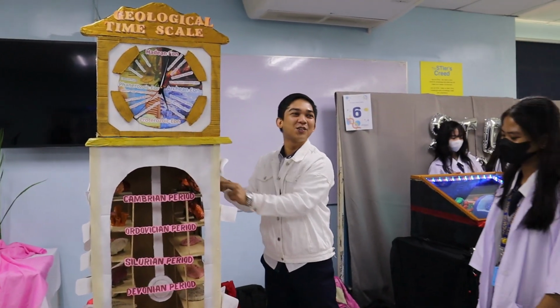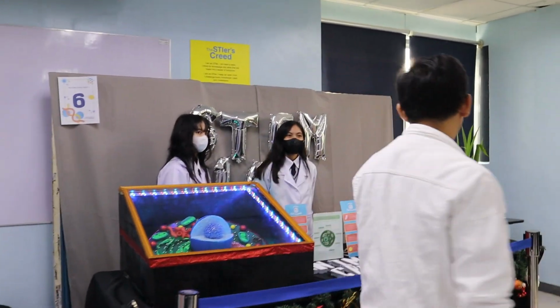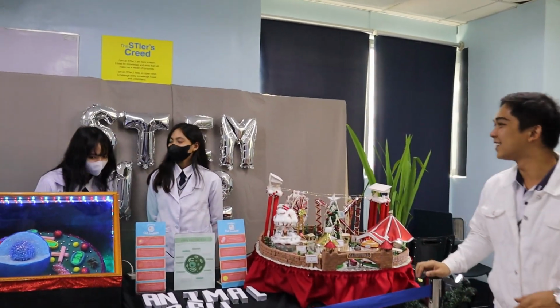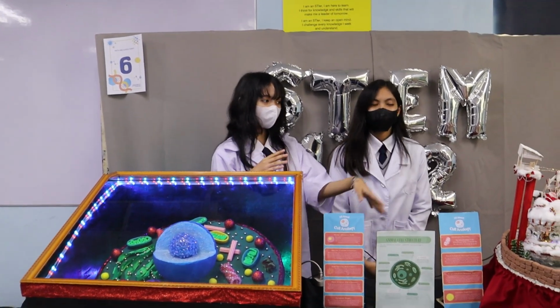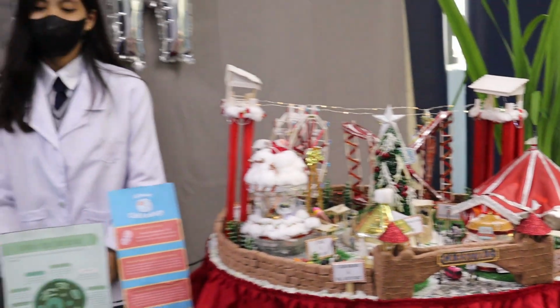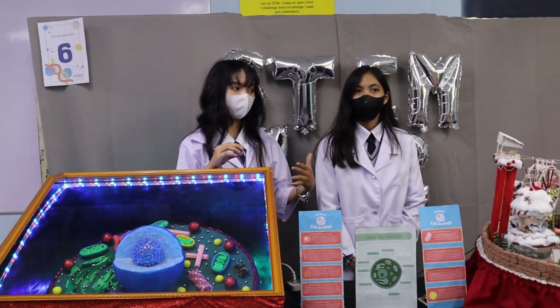So, thank you, 302. Next tayo dito sa animal cell. From STEM 102 naman. Good morning po. For our exhibit, we made a diorama of animal cell and diorama of an amusement park as a cell analogy. So before we start po, we're going to explain the materials that we use in making these tools.